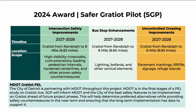Hardened center lines are meant to reinforce that center line, to make it clear where exactly you should be in the road, whether you're driving or walking, delineating the space for everyone. And that will come with other safety countermeasures. So this is just what it can include. This is not a definitive list right here, and any of these are just some examples.